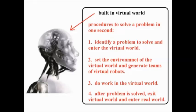The basic idea behind this invention is to have the robots do work inside a virtual world instead of the real world to save time. The robot uses the following steps to solve a complex problem in 1 second. 1. Identify a problem to solve and enter the virtual world. 2. Set the environment of the virtual world and generate teams of virtual robots. 3. Do work in the virtual world. 4. After the problem is solved, exit the virtual world and enter the real world.